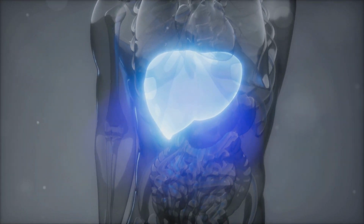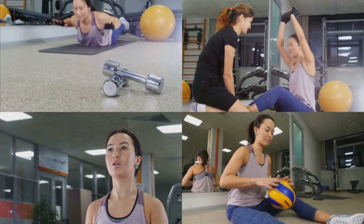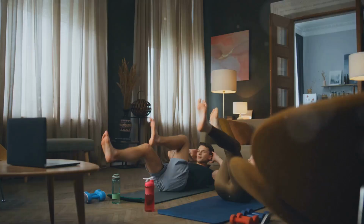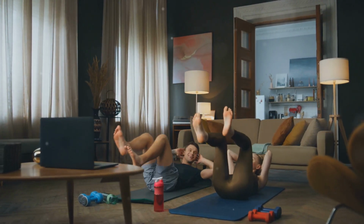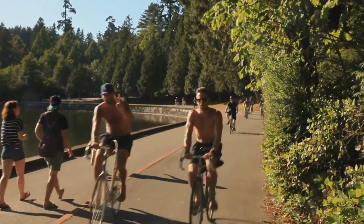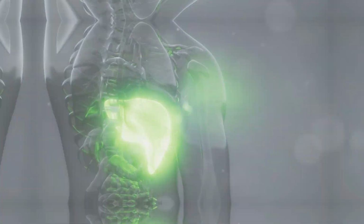Exercise is vital. It helps burn fat and improve insulin sensitivity. Aim for at least 30 minutes of moderate intensity exercise most days of the week. This could be brisk walking, swimming, or cycling.